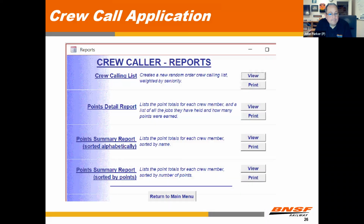We go operate. This is just a screenshot of the application that I'm using. I just hit print and it prints out a list of everybody who's going to be here, and the selection. I can print out different reports, who's got the most seniority, a full report for each operator based on their history. And I've got this going back for 14 or 15 years with jobs they've had. It's a pretty good application. It's an Access-based, custom-written application that I use.